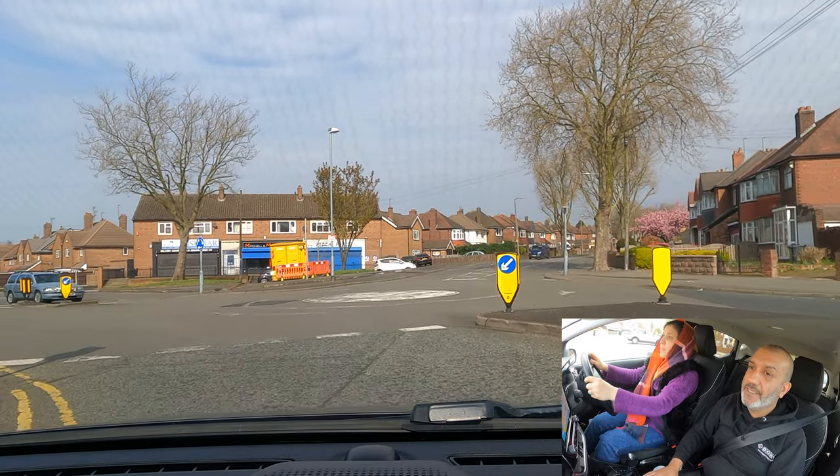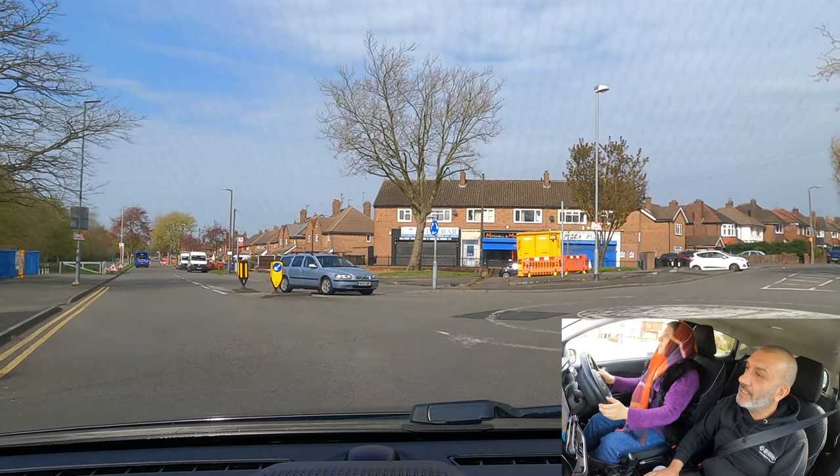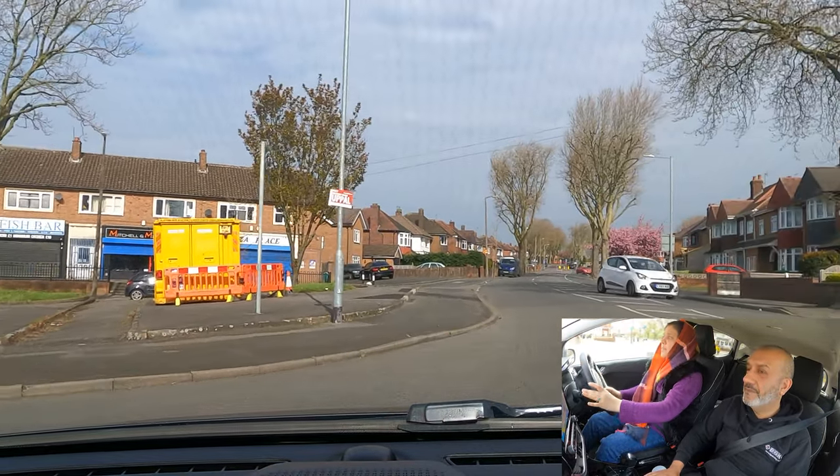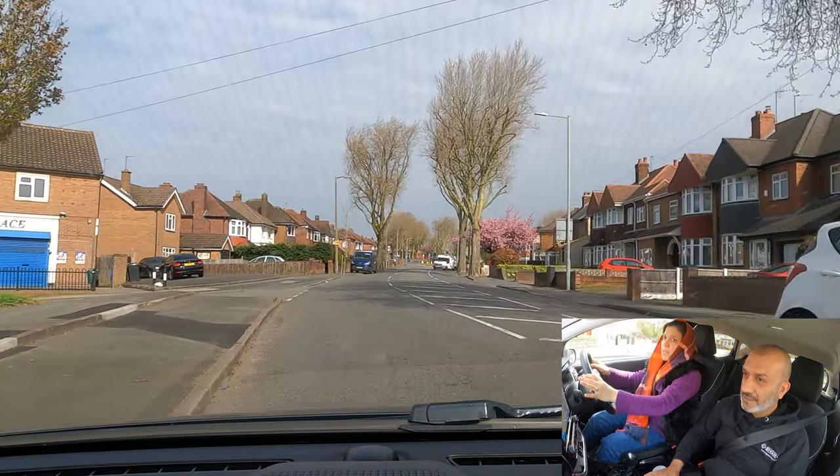Now we're going to go second exit. So let's go. Keep to the right. Let's go. We can go. Cross the roundabout and take the second exit, Heights Road. Because it's a mini roundabout, no need for second.